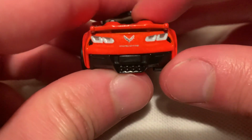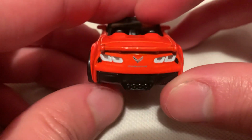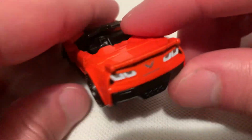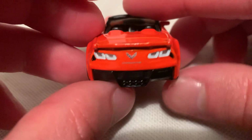For a $1 car, anyways. And then you got your taillights back there, the clear ones. In this case, it's white, but it's supposed to be clear in real life, of course. So excellent detailing. Glad to add this one into the collection.